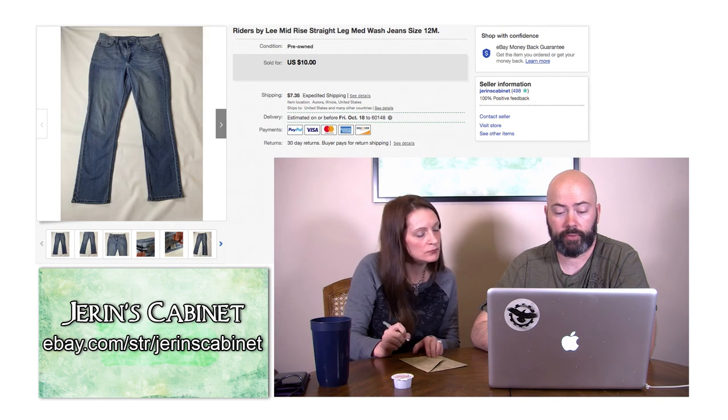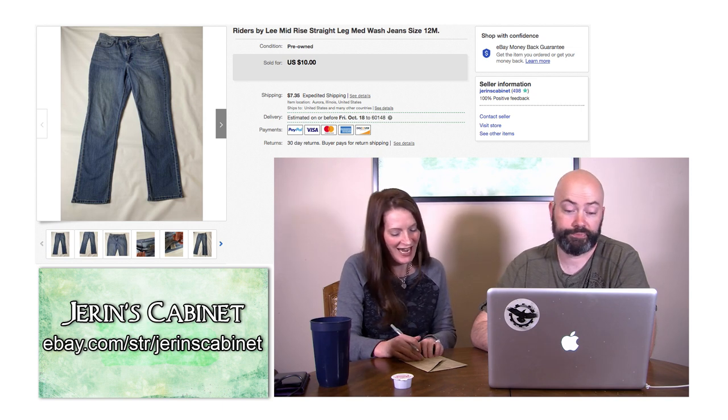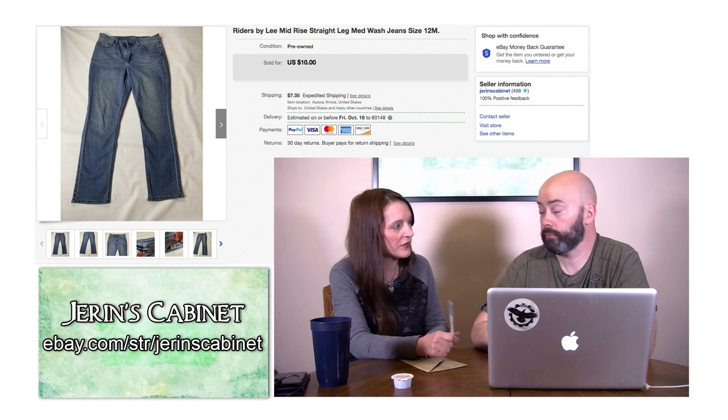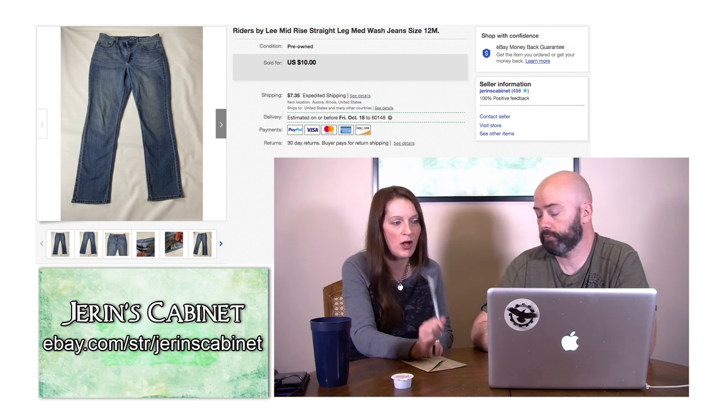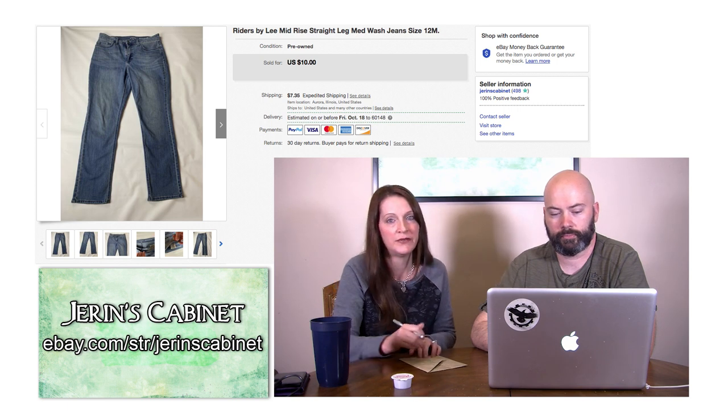Riders by Lee, mid-rise, straight leg, medium wash jeans. Yeah, this is another one. I have it down for $1. I think this was at a garage sale. This is either a garage sale or St. Vincent de Paul, I can't remember. But I got it for $1 and we sold it for $8.50.